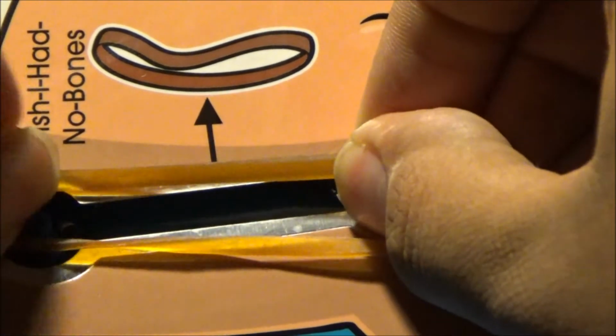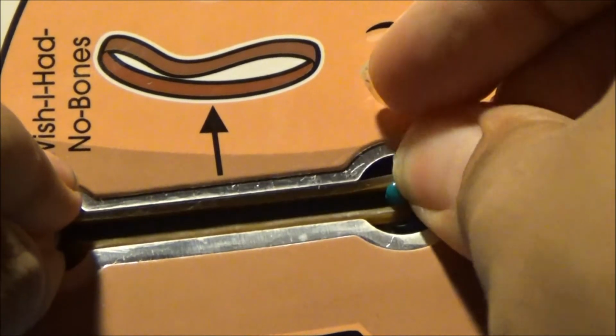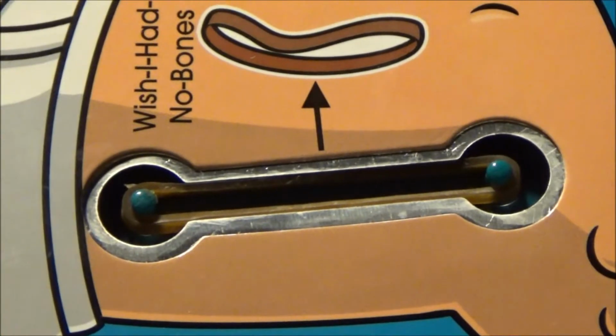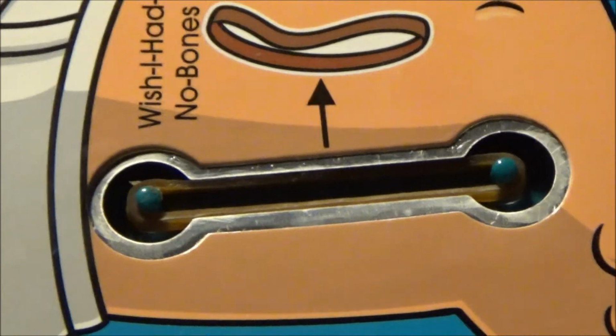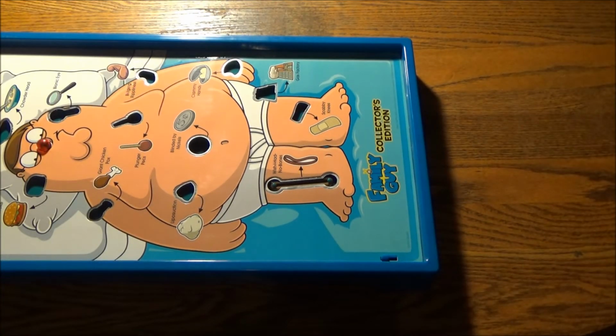Stretch it out. Make sure it's secure on this side before you go to the other side, so that way you have no problems. Oh, there you go. Well, that was fairly easy. But what about the rest of the fun anatomy parts? Au contraire, if you're thinking that we don't have them, they're behind me too.